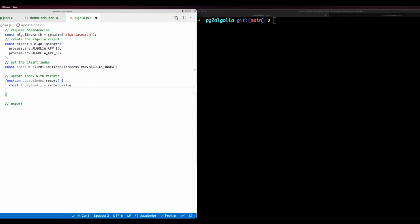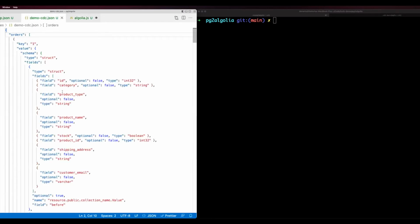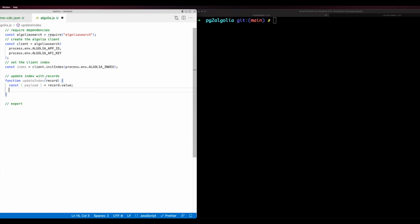So in CDC, the payload actually has three different sections in the schema, which you can see here: before, after. What does the record look like before? What does it look like afterwards? And then what was the operation? The operations can be like create, it's just CRUD, right? Essentially these are the values that we need to pull out, so that we know what to do inside of the index. So let me just go ahead and set that: before, after, and then operation. Cool. And this is going to be equal to the payload. This is all that we need.